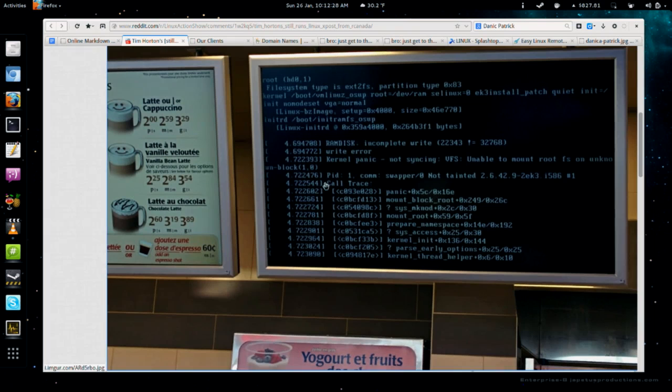However, these Tim Hortons boxes, I've got to say, not too impressed. Kernel panic right here. Couldn't find the root FS. That's a very bad sign. It's dead, Jim. Yeah, it seems like it might be dead.